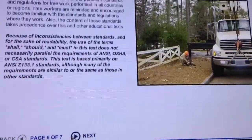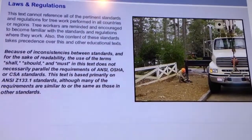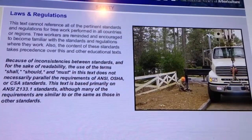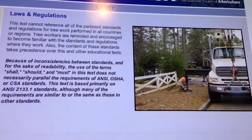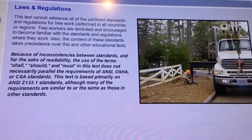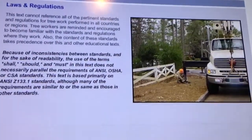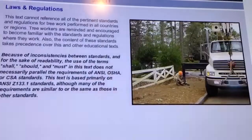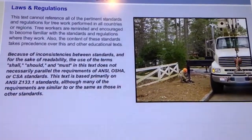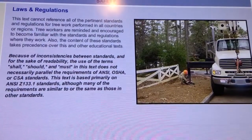Tree workers are reminded and encouraged to become familiar with the standards and regulations where they work. Also, the content of these standards takes precedence over this and other educational texts. Because of inconsistencies between standards and for the sake of readability, the use of the terms shall, should, and must in this text does not necessarily parallel the requirements of ANSI, OSHA, or CSA standards. This text is based primarily on ANSI Z133.1 standards, although many of the requirements are similar to or the same as those in other standards.